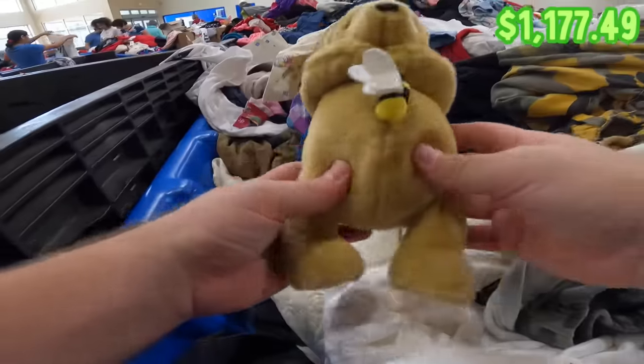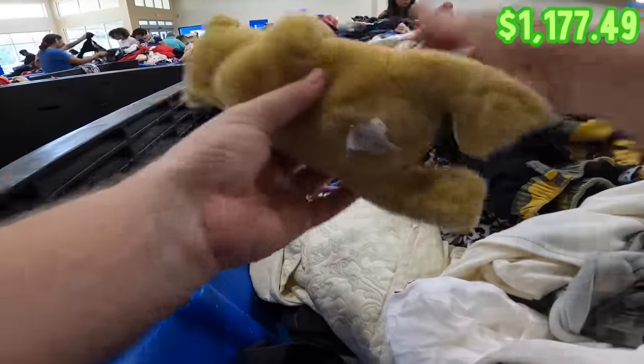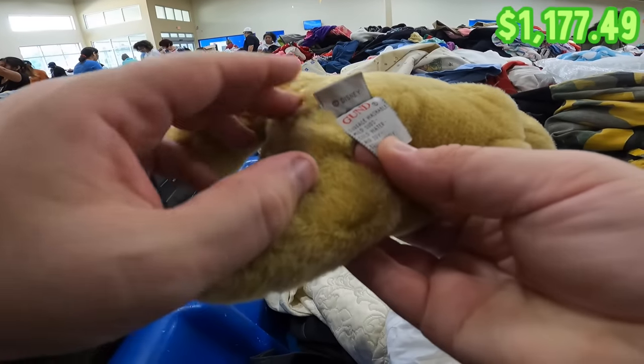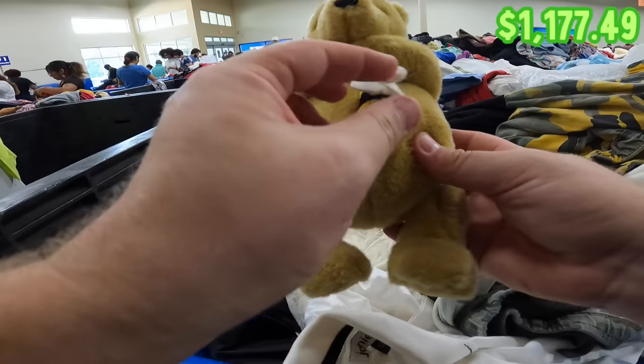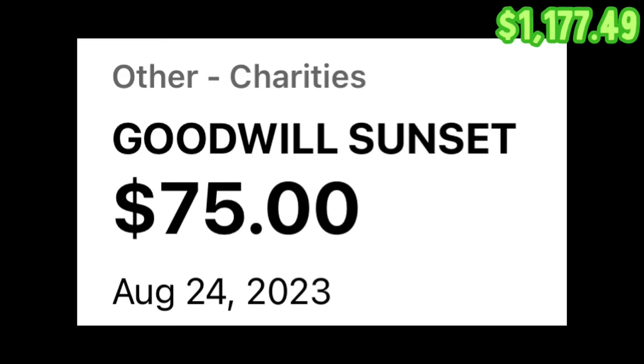Rockstar energy. I saw this and I was like, oh, it's like a Winnie the Pooh knockoff, so it doesn't look exactly like him. It's on a Gund tag. But it's a Gund and Disney collab. And the other side says Classic Pooh. So it's a Gund version of Winnie the Pooh. Little bee on his belly. Pretty cute. Our total for round three at the Goodwill bins was $74.90 something.